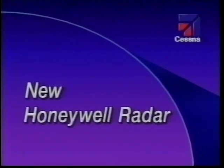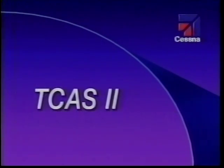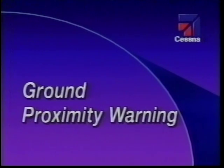capability. A new radar from Honeywell will be a part of the basic configuration and will provide improved resolution along with a long-life magnetron and other higher reliability components. TCAS 2 will be available. We fully integrated it into the basic system. Ground proximity warning will also be available with some improved systems coming out of Allied Signal.